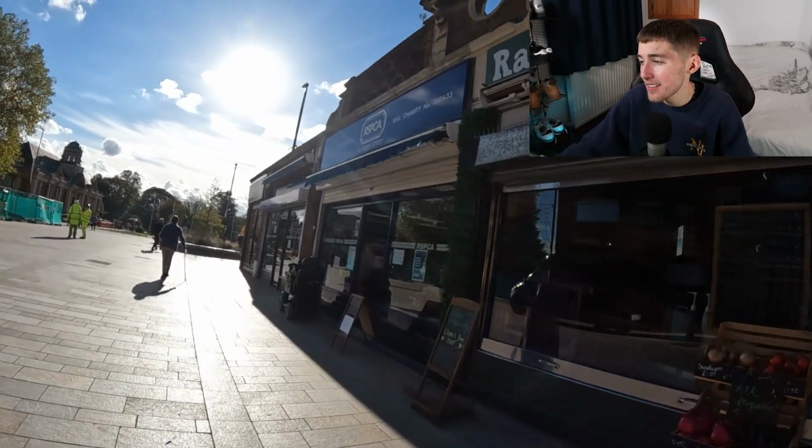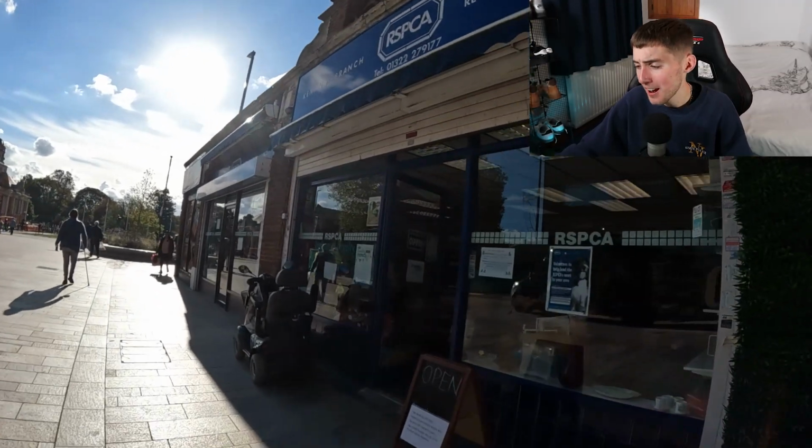But we then headed to the last charity shop in Dartford, which is normally the first charity shop we hit up in Dartford, and it is the RSPCA charity shop. And very sadly for this charity shop, it was absolutely dry. The only jacket I come across was this Adidas jacket, and apart from that, it was very dead.